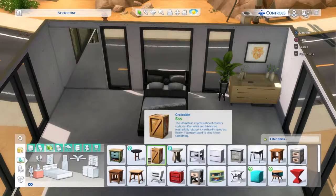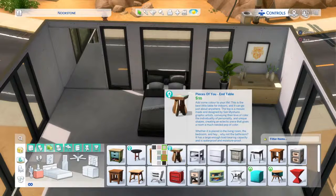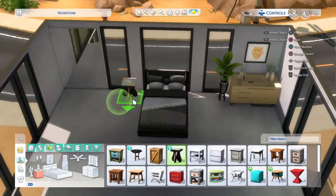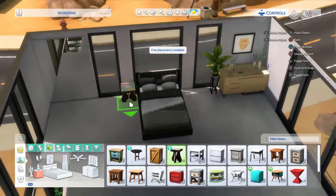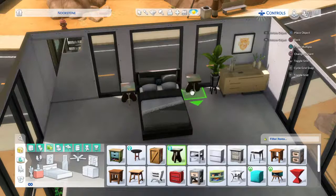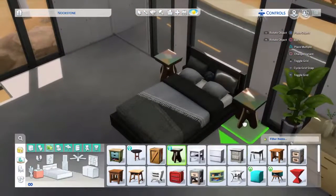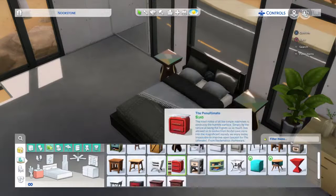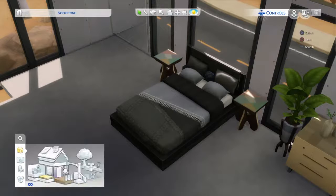Hold on, where is that little end table thing? This isn't the thing that I'm talking about, guys, but there's like a... it must be in debug. It's like a... All right, I think it's all gonna come to life once I add the flooring, so that's what I'm gonna go ahead and do.